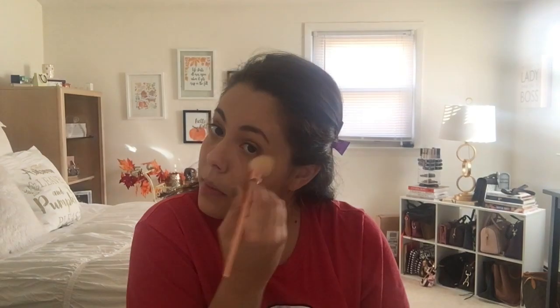That brush smells. I just washed it. It smells like eggs. It's disgusting. Oh, there's hair. This is the Real Techniques Bold Metals 300 brush. Oh, there's the piece of hair in my brush. And I think Laura Mercier now has different colors of the translucent powder, if you have a deeper complexion, which is really good. But there's a reason this is an award-winning concealer, because it's so good.